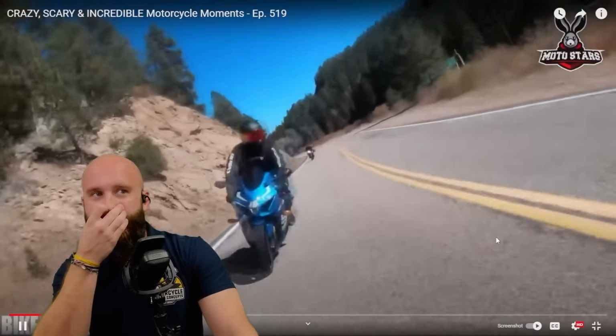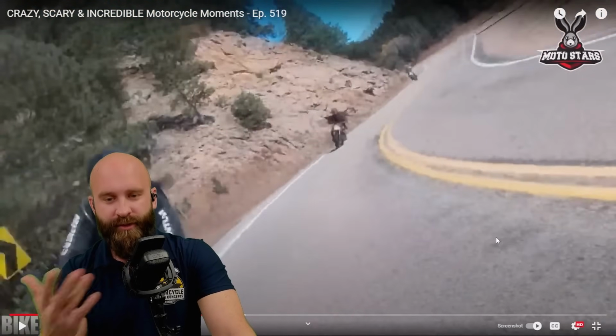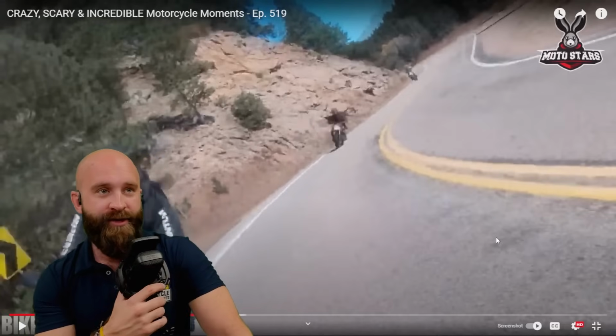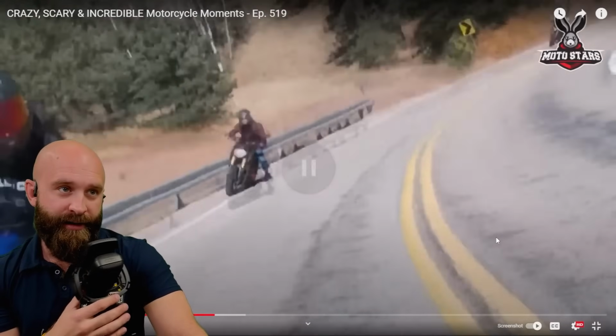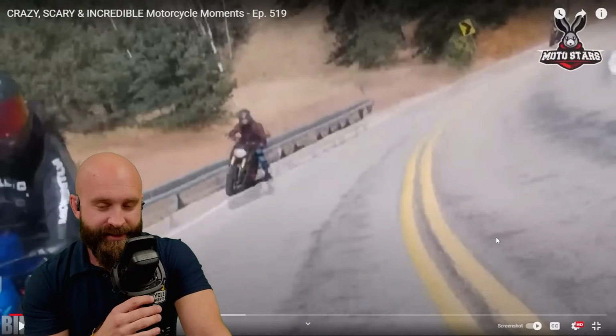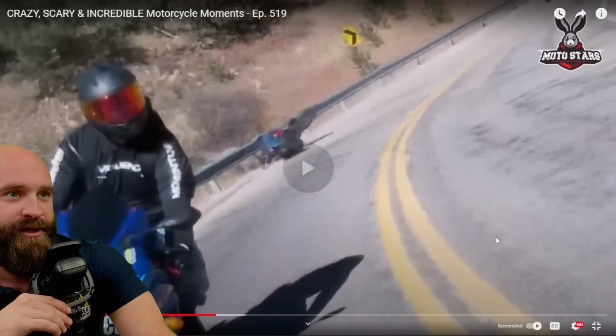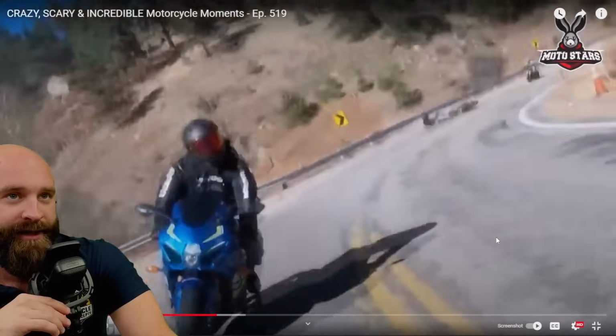So he's going too wide here. So he's still going too fast. I'm sorry, he's going too fast and too wide on that one. He's going too fast for this turn. And now he's going to go wide here. But this one has a higher risk because we have the guardrail. So we lost some traction, dumped the bike. The bike is done.